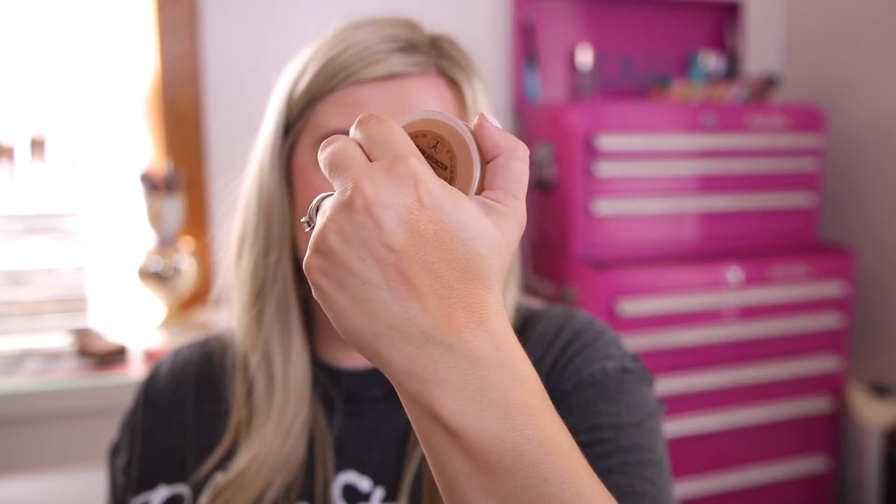But this is a swatch of it. It's very buttery, soft, and it blends out really nice. It's a lighter tone, more natural. The Makeup by Mario isn't as blendable, I would say, but I'm just not sure about this color.